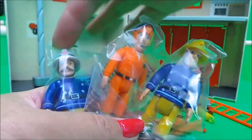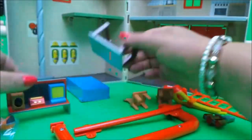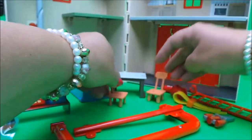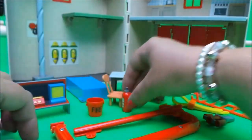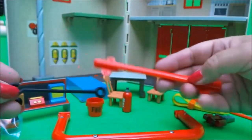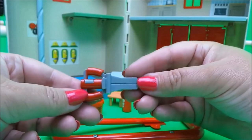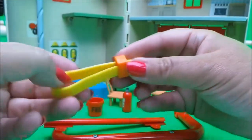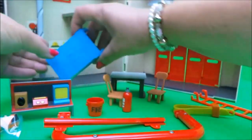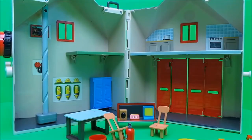Here we have our three figures, Station Officer Steel, Tom Thomas and Fireman Sam. And there's a station control set, table, two chairs, there's a fire bucket, fire extinguisher, a handle, two pieces that I'm not sure, that might go on the Wallaby One, not sure what this piece is for yet, but we've got some metal cutters and a strap for something, that might be for Wallaby One as well, that might be a safety harness. And there's also a cupboard to keep all of the firefighters' uniforms, and also we have a ladder. Let's fill up our fire station of Pontypandy full of Fireman Sam things.